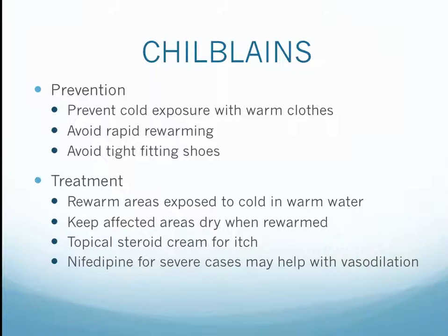If you suspect frostbite, you'd want to rapidly rewarm, but if the patient has a history of chilblains, you may just want to slowly rewarm them. It can lessen the severity of the disease. You'll want to rewarm in warm water, but afterwards you want to keep them dry. You can apply a topical steroid cream if they're itchy.